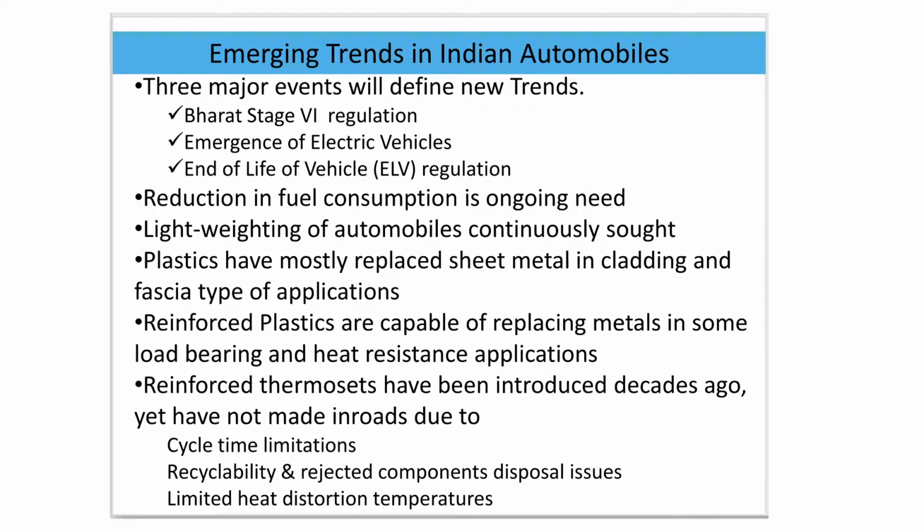In summary, these are the three things which we believe are going to drive the Indian automobile industry: BS6, which is going to be implemented from next year, April 2020; then the emergence of the electrical vehicle; and the end of life of the vehicle, ELV. ELV is still not a regulatory requirement, but it is very important considering the recyclability of the material and the environmental aspect. There is AIS 129, which has been released by ARAI. However, that is yet to be translated into law in the country.